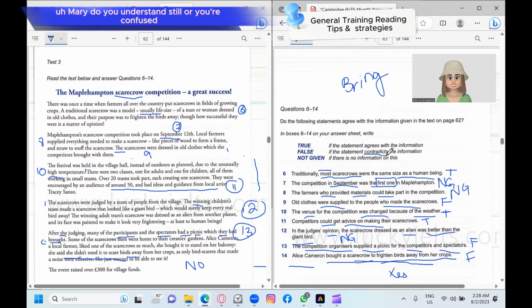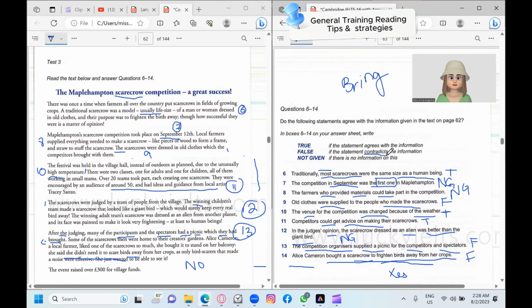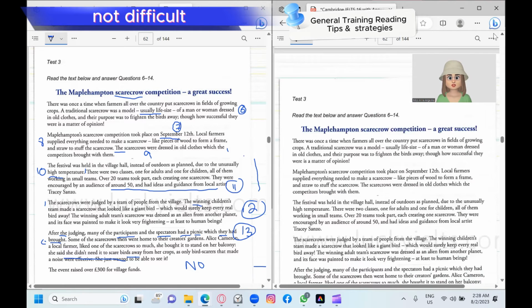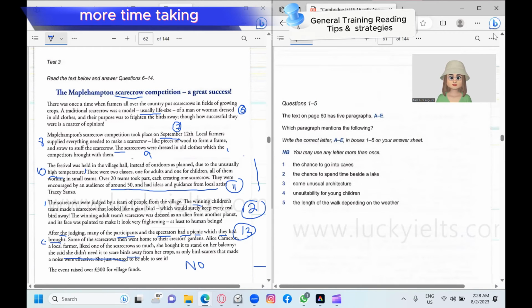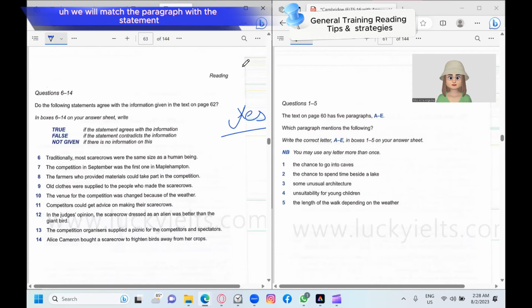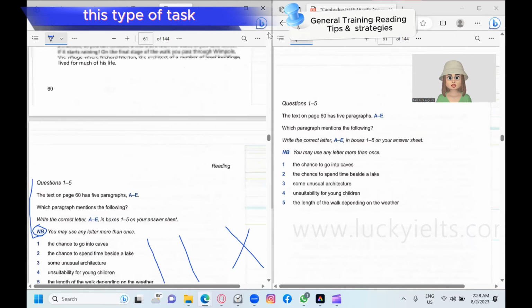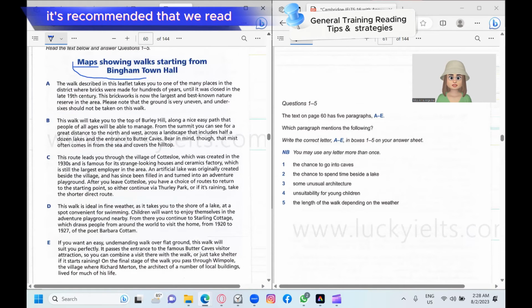Mehreen, do you still understand, or are you confused? I understand. Okay, anyways, because this is passage 1, now we're going to move to the difficult part. Not difficult, but I think more time-taking. We're going to move to these questions here. We will match the paragraph with the statement. For this type of task, it is recommended that we read all these statements quickly. So Mehreen, can you read 1, 2, 3, 4, 5, these statements quickly?